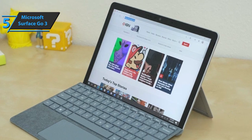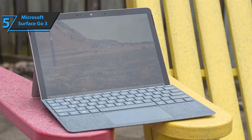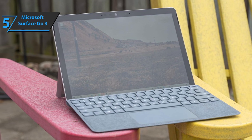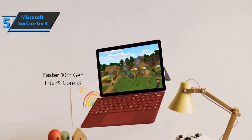Yes, it's true that you won't be able to have two windows open at the same time, but that's not something you need when you're taking notes with OneNote. In addition, we can always connect a larger external monitor for work. The versatility this form factor gives you at this size and weight is incredible. The device weighs only about 1.2 pounds.